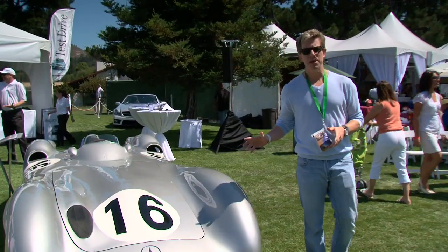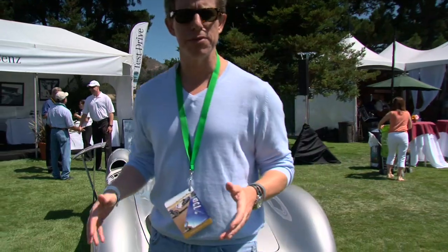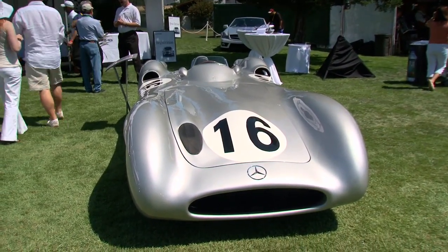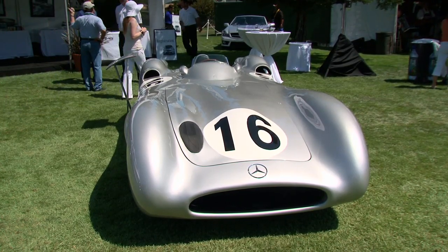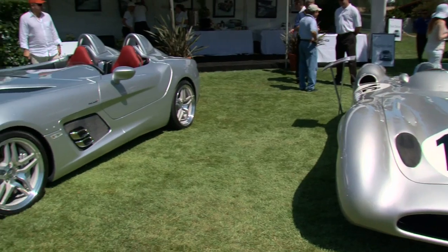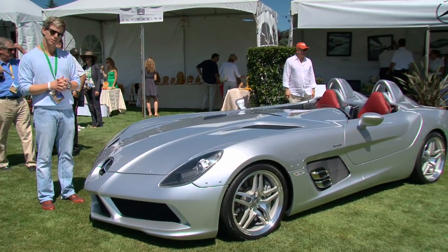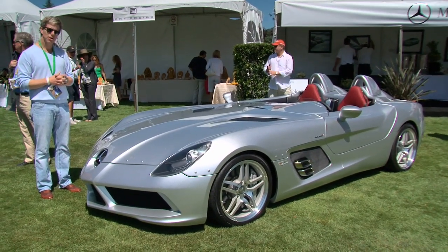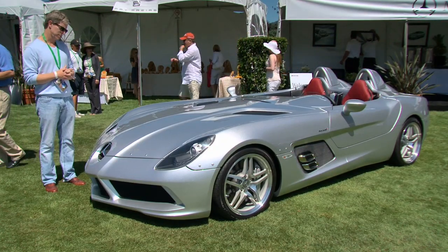This is the Mercedes-Benz W196 Stromlienwagen, the Grand Prix car from 1954, 1955, Fangio and Moss in the Argentinian and Italian Grand Prix. Truly one of the most beautiful Grand Prix cars ever made. And this is not one of the most beautiful Grand Prix cars ever made. This is truly a troubled styling exercise called the 722 SLR Stirling Moss Edition.